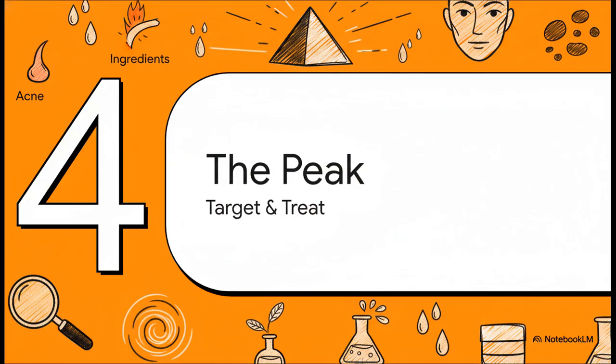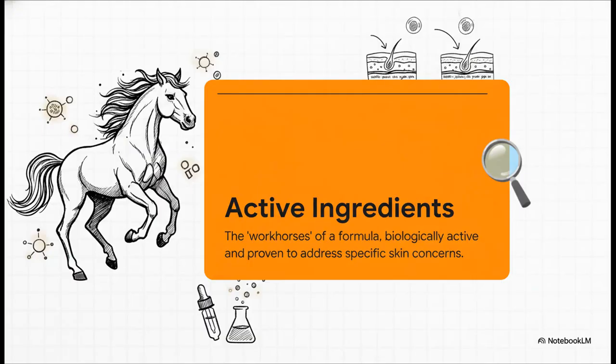And now we've arrived at the peak of the pyramid. This is where things get really personalized and fun. These are the ingredients you choose to target your unique skin concerns, whether that's acne, fine lines, or hyperpigmentation. These targeted ingredients are known as actives, and they really are the workhorses of a formula. See, unlike ingredients that just make a product feel nice or keep it from spoiling, actives are the components that are biologically proven to create a specific change in your skin. They're the ones doing the heavy lifting.